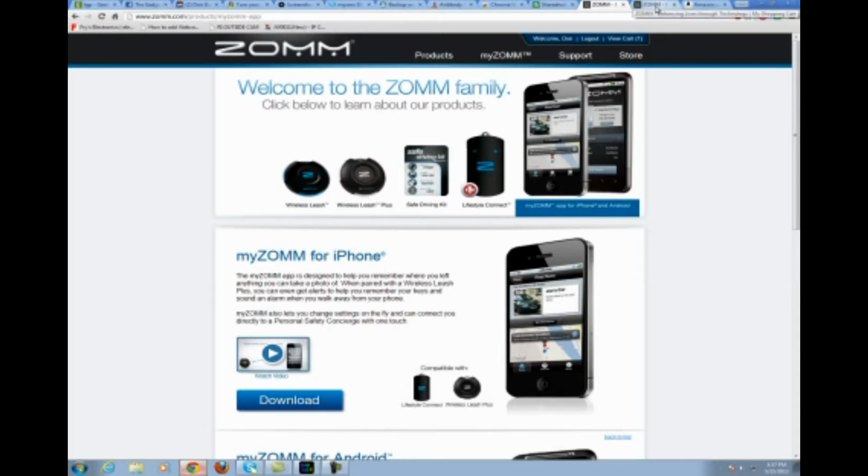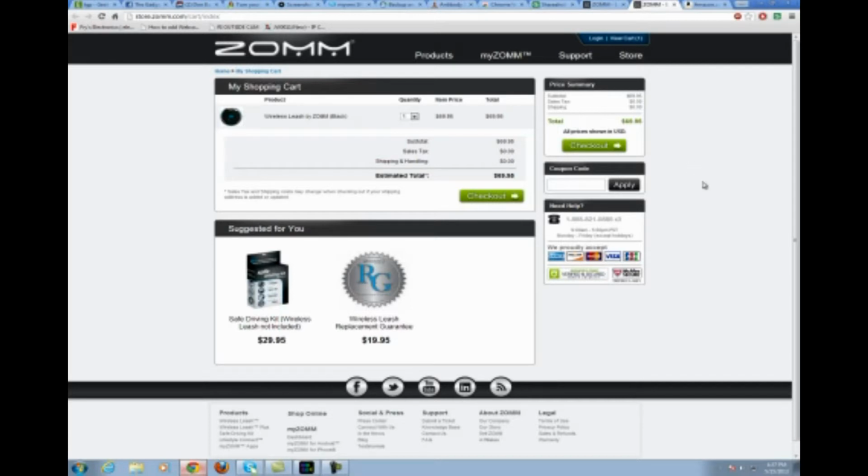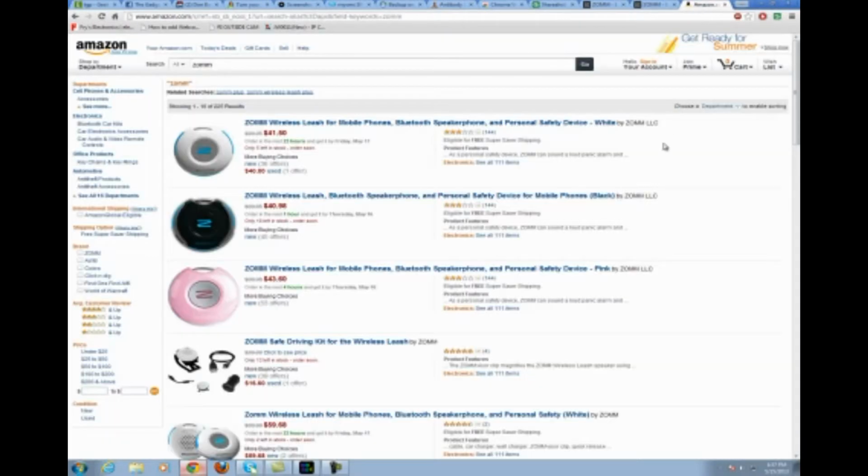Now, here's the thing I don't understand. If you go on their website, it's $69.95 plus shipping and handling and, of course, sales tax. The wireless leash is guaranteed if you want to spend an extra $19.95, which I don't. So it's $69. Let's call it $70 even. However, if you go to Amazon, you can buy the same device for $40.98.